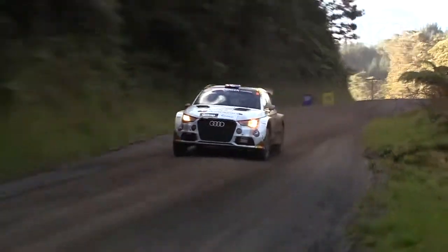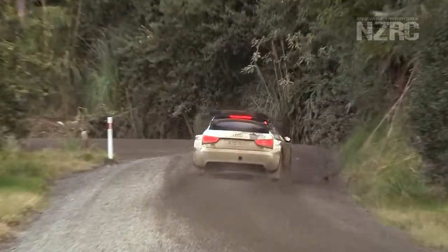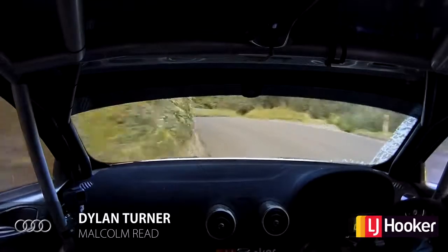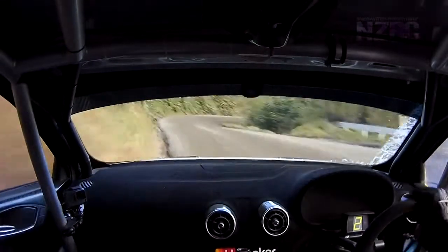So a solid performance from Dylan Turner, keeping away from the rock banks, the trees, the fence posts, which have spoiled his previous outings this year. And Dylan's always performed when there's no pressure, he's taken a break, and he just produces out-of-the-box performances like this.